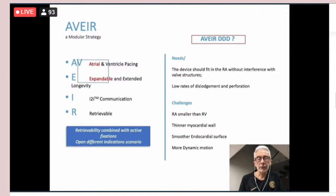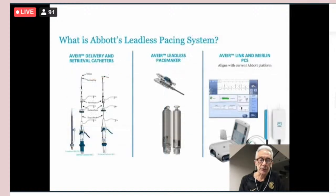The Aveir dual chamber pacemaker provides atrial and ventricular pacing, has an expandable and extended longevity, and provides very good communication between the two devices. Eventually the devices are retrievable, and the retrievability combined with the device fixation can open different indication scenarios.